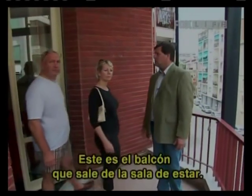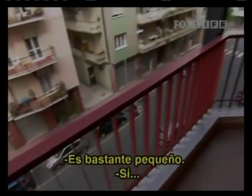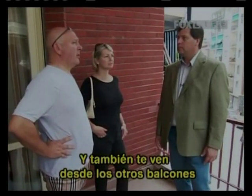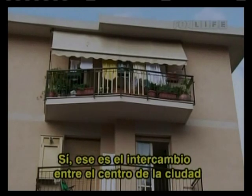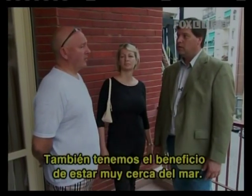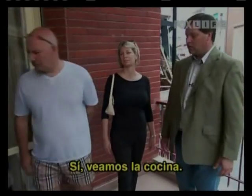So this is the balcony off of the living space. Quite small, though, aren't they? Yeah, and it's quite noisy as well. And also, you're overlooked by the other balconies, and there's not too much of a view, is there? Yeah, and that's kind of the trade-off between a city center and a real private place like Coletta. I can understand that. We've also got the premium of being so close to the sea. Yep, definitely. Let's go take a look at the kitchen.